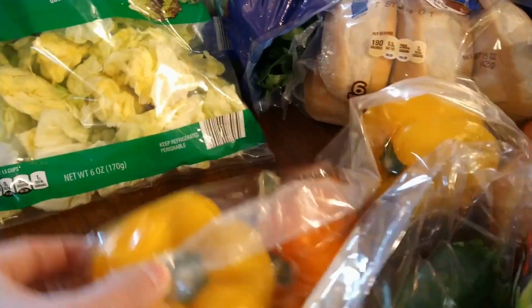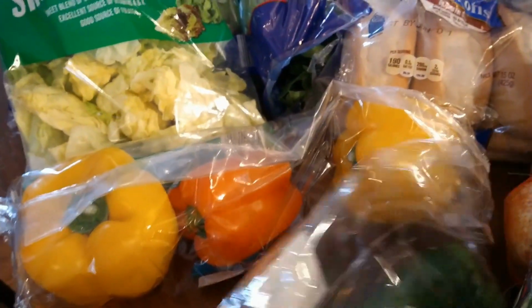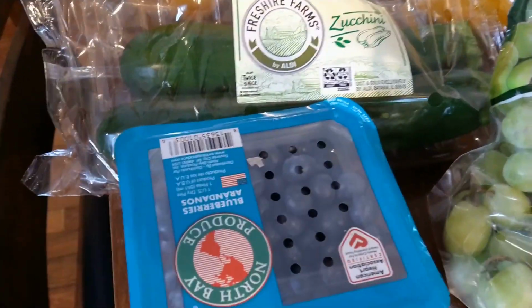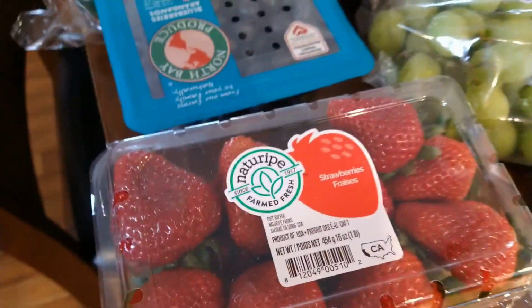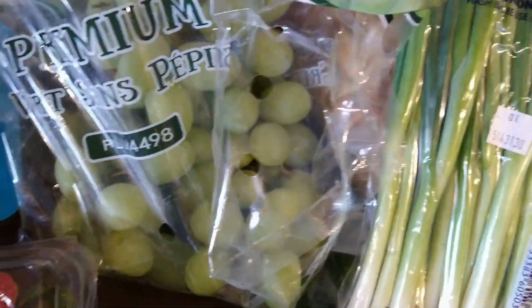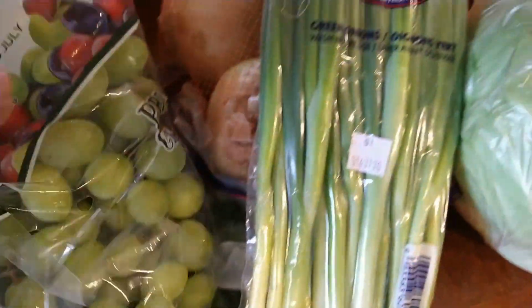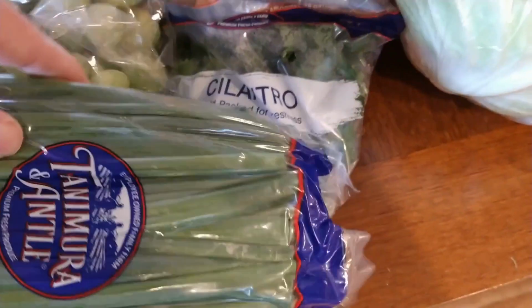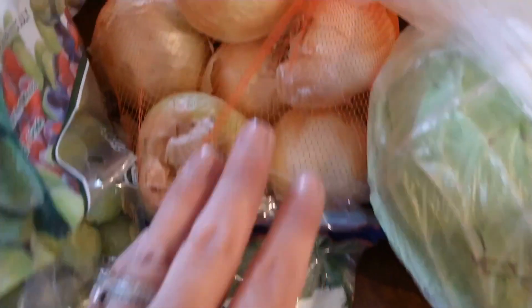We got some bell peppers. Again, we like them for snacking. Zucchini, blueberries, strawberries. I am loving that we're coming into this summer season with all of these things. Just a little handful of grapes. There's green onions and cilantro. I use these a lot in just random cooking throughout the week.